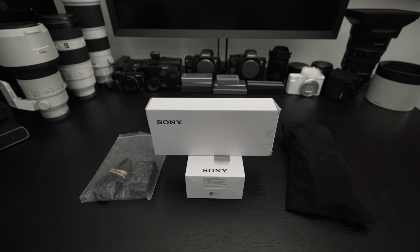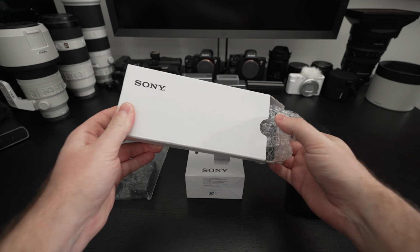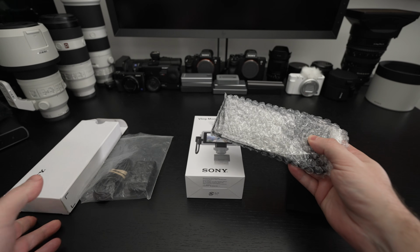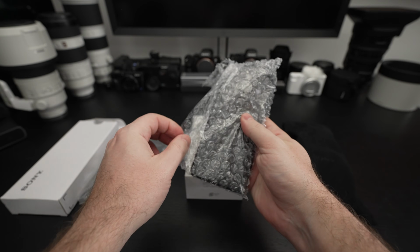Sony Xperia Pro I. Now, this launched back in 2021. It has a retail price tag of $1,800 US, and it promises to be essentially a Sony camera user's dream smartphone. And that's because Sony took their flagship smartphone and decided to throw the kitchen sink in it, aka the 20 megapixel 1-inch sensor from the RX100 lineup.